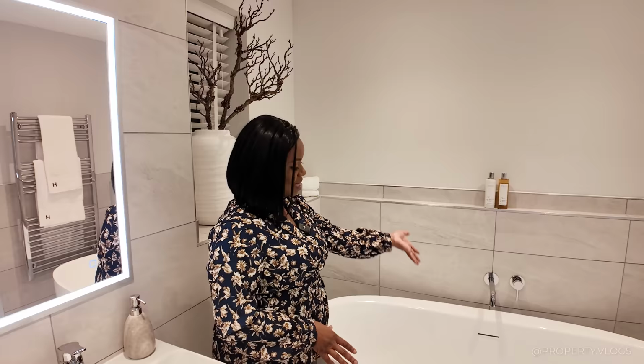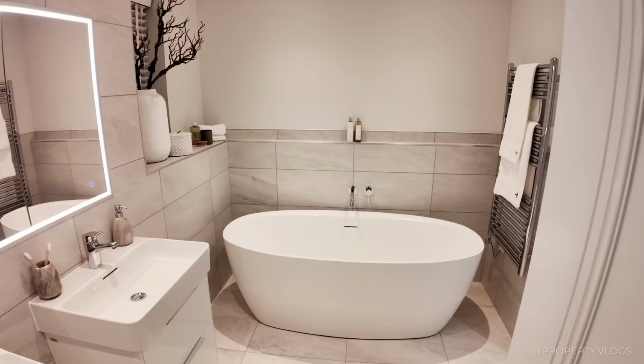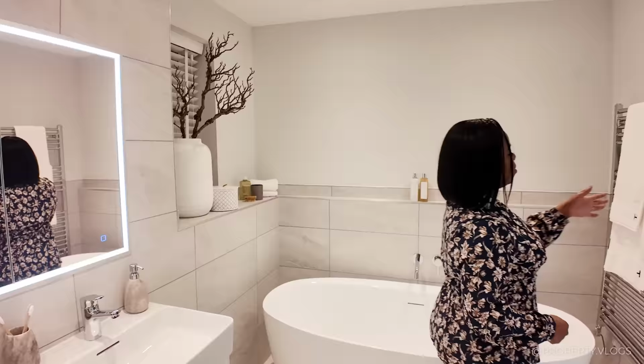And then look at this freestanding bathtub, beautiful. And then you've got your wall mounted taps, I was going to say sockets, taps. I just love this arrangement. It's a four-piece suite with a bonus sink. So we've got 1, 2, 3, 4, and I'm going to show you, you've also got this heated towel rail, which is a really good position to put it right next to the shower.